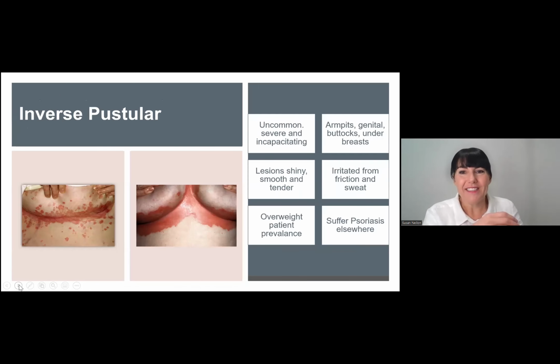Inverse pustular is a more uncommon form. It is severe and quite incapacitating, but this is a form which tends to affect the folds. So armpits, the genital area, buttocks, under the breast area. And you can see it doesn't really look like general psoriasis would. We've got the red inflamed or purpley inflamed base that is much more smooth and shiny. Doesn't have the thickened buildup of skin, and it becomes irritated from friction and sweat.